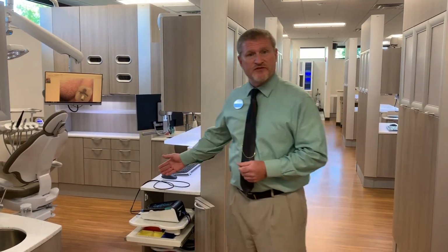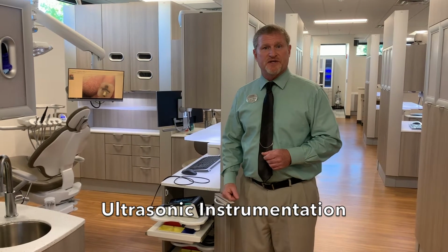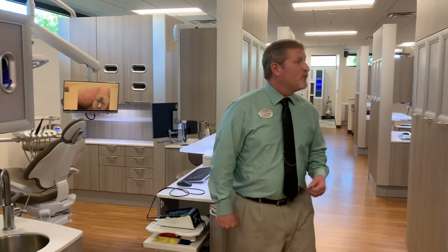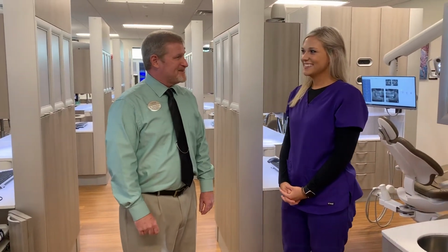One example for this would be ultrasonic instrumentation. It's going to make it easier and more efficient when they're cleaning teeth. A second example would be the use of the intraoral camera. This greatly facilitates the process when you're providing patient education or when you're treatment planning. Now here we have Mary. Mary is one of our hygiene students. What can you share with us about the clinic today?